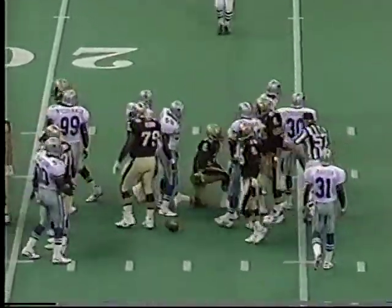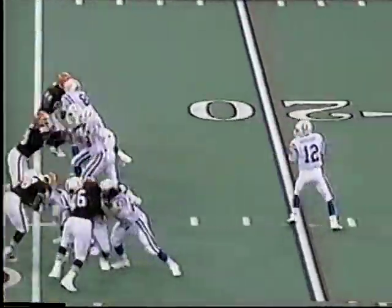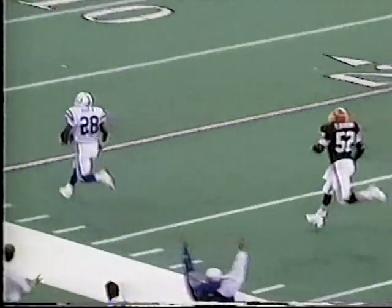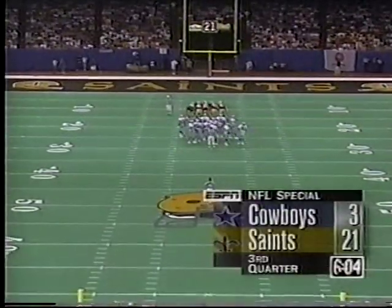Let's check in with Chris Berman. Boomer. All right, Michael, you talked about untested. Well, Marshall Faulk will be tested a lot this year. Ted Marchibroda says, I want the ball in his hands 25 times a game. He could go all the way. His first touchdown as a Colt. Harbaugh to Faulk, touchdown. Colts lead the Browns 10-7 late in the second.